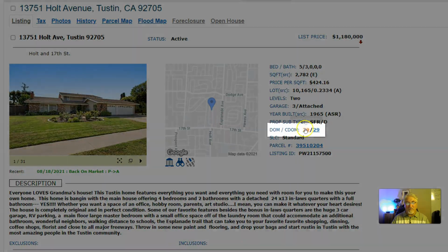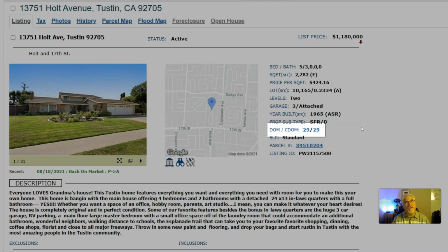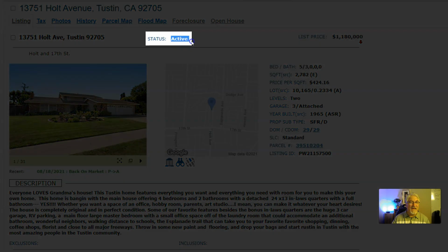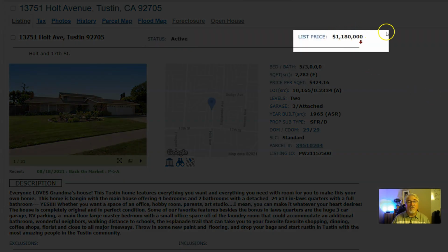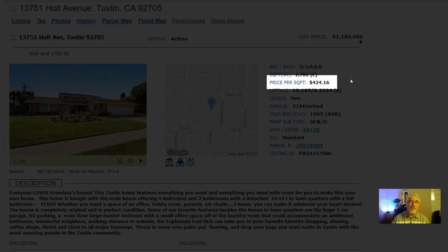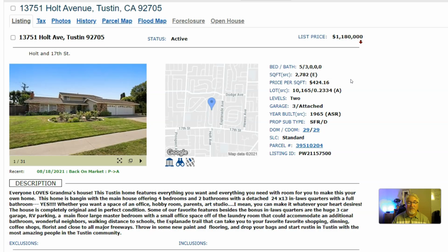So first of all, they've been on the market for 29 days. Wait a minute, it's a seller's market. I thought houses were flying off the shelf. 29 days in a seller's market. They've been on the market, and it's currently still active. They're asking $1,180,000. The price per square foot is $424.16, and this is important to note.